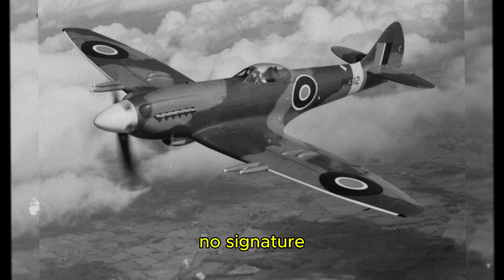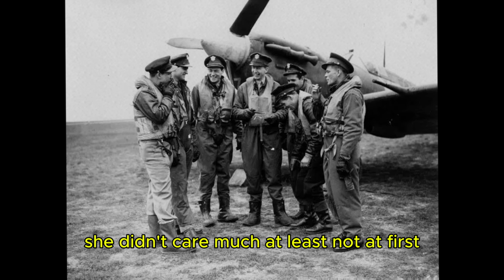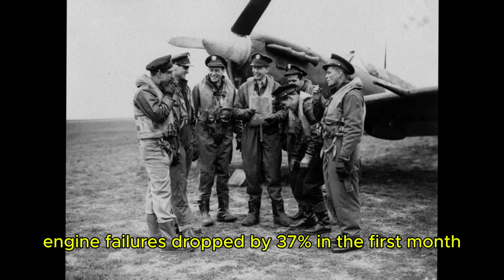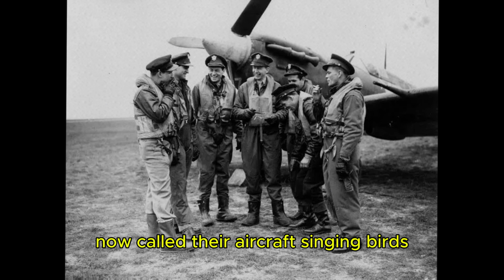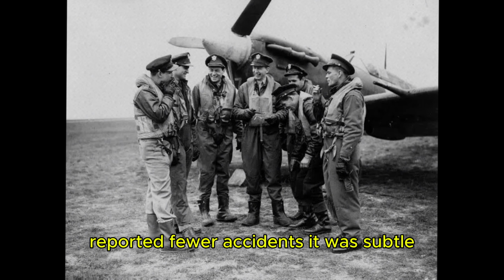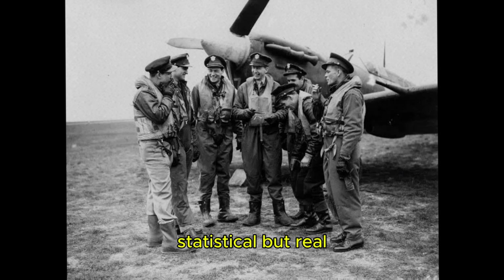No signature. Just another line of engineering text lost among hundreds. She didn't care much, at least not at first. What mattered were the numbers. Engine failures dropped by 37% in the first month. Pilots who used to dread high-boost climbs now called their aircraft singing birds. Every squadron that received the revised throttle assembly reported fewer accidents. It was subtle, statistical, but real.